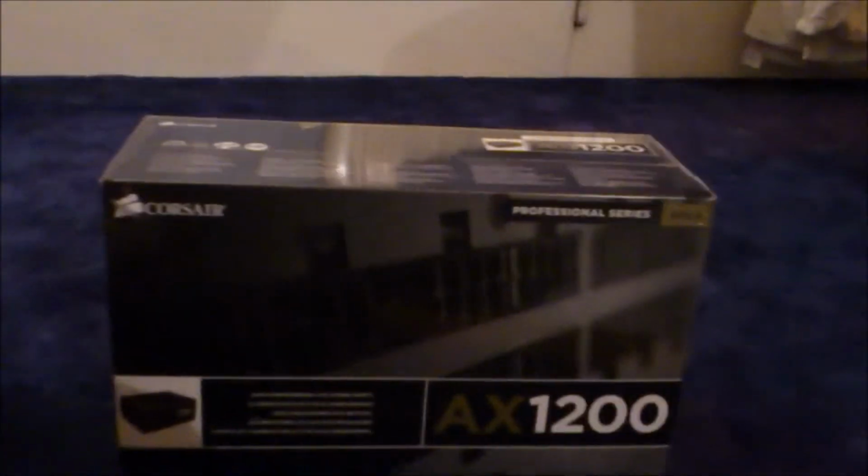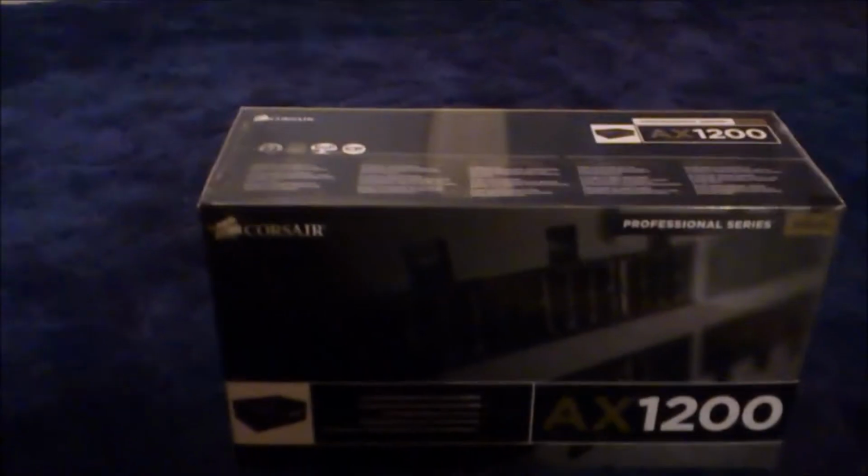Corsair AX 1200 watt power supply. It's gold certified, which is nice because it's 80 plus gold certified. I don't know if you can see on there, my camera's a bit crappy, but it's overkill, to be honest, for a 1200 watt power supply with the stuff that I've got here. But if I had, say, another 670 in, I know that it's going to be able to handle it.